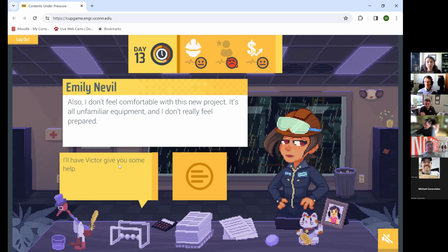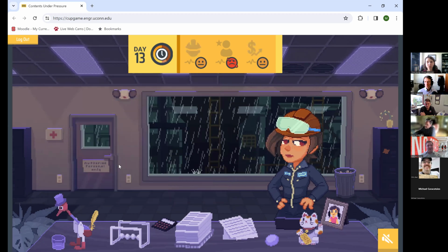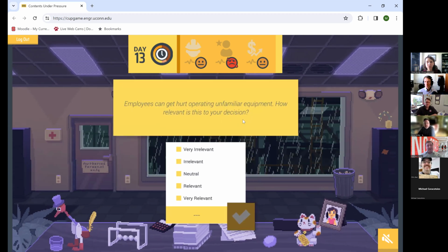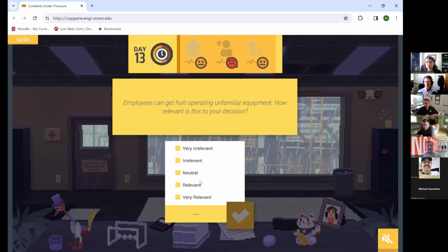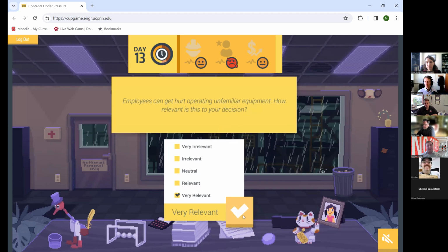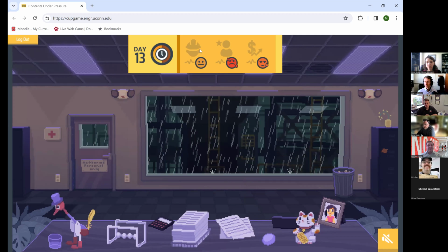So I'm going to go ahead and say, even though this might cause a problem, I want Victor to give her some help. And the prompt here, this is one of our reflection prompts: employees can get hurt operating unfamiliar equipment. Is this relevant? I think for that particular thing, that's something I was concerned about. That's why I want Victor to help her. So that's very relevant for me. And you can see our meters change.